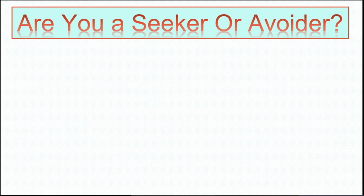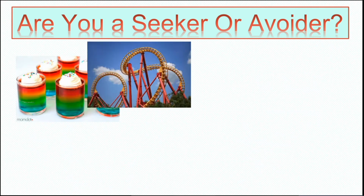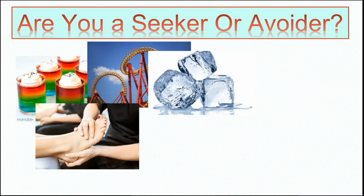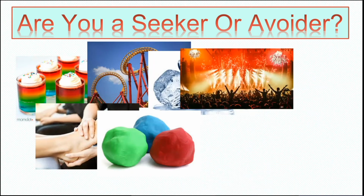So, are you a seeker or an avoider? Jello. How many of you like Jello? Roller coasters. Yeah, I'm not a big roller coaster fan, and Dr. Call knows that. The next one, a pedicure or a massage. Ice, crunching on ice. Play-Doh. To me, I think it feels sticky. Even though I know it's probably not, I don't like the way it feels. So I'm not a seeker.